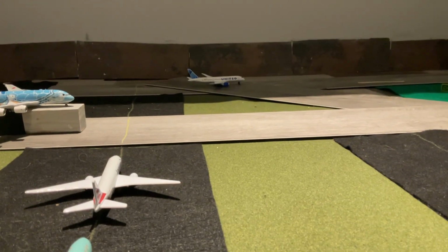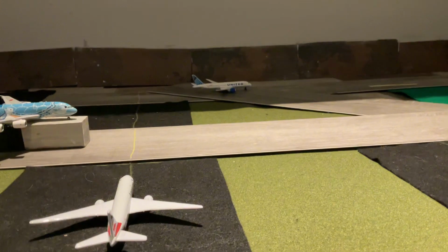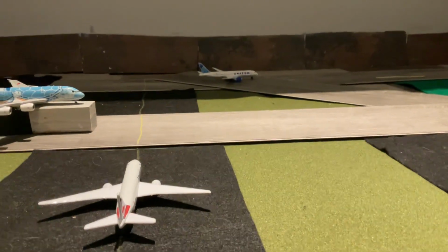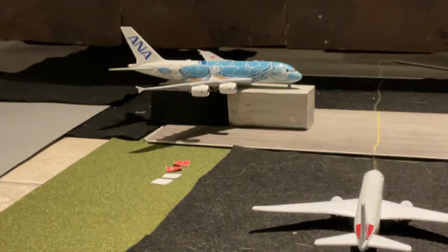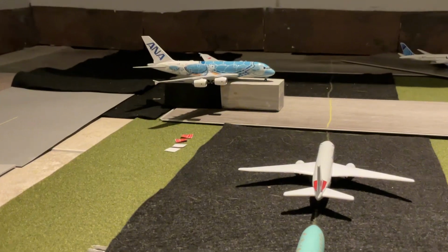So, let's get into it with this United Airlines Boeing 787-10, which is departing off of runway 08 left out to Dallas-Fort Worth International Airport. Then over here on 08 right, we have this All Nippon Airways Airbus A380 coming in from Honolulu International Airport.